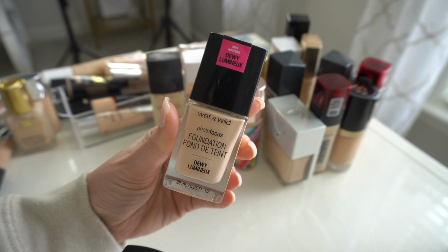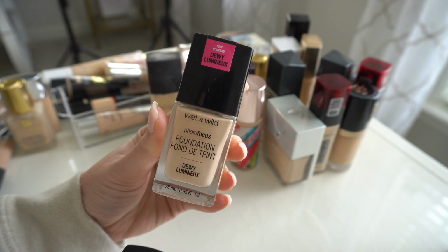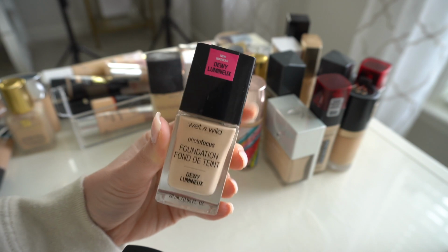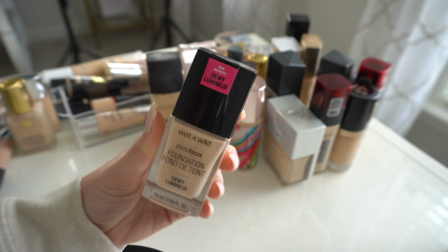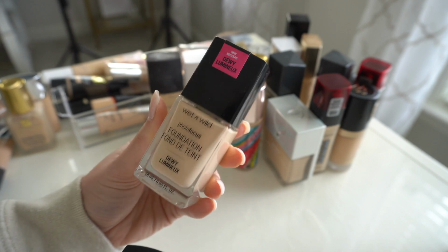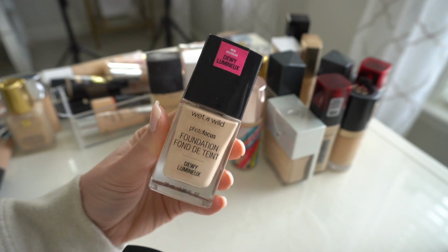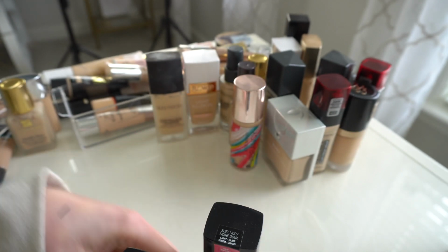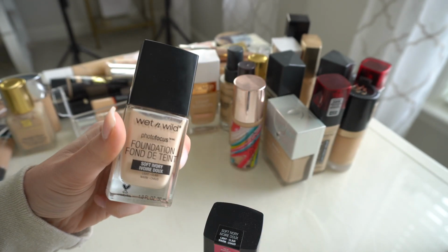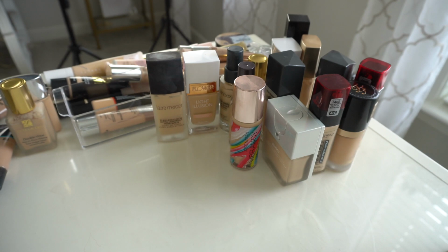This one is really, really nice and pretty. This one also doesn't have as strong of a smell, in my opinion, as the original one. This foundation, when it first came out, was kind of known for its paint smell, and the dewy version does have that smell, but it's not as bad as the original one. So I will be getting rid of the original and keeping the dewy one.